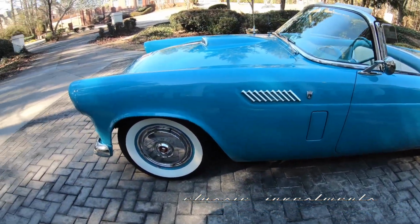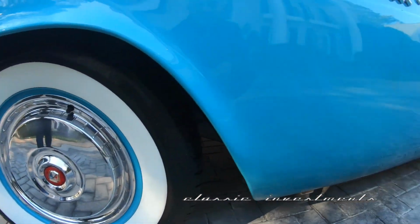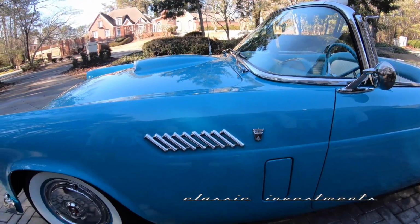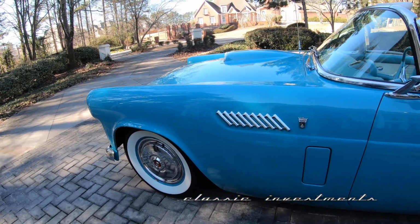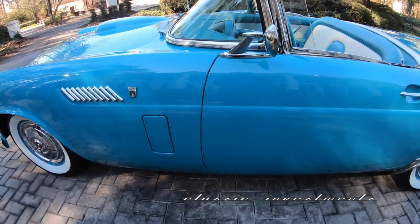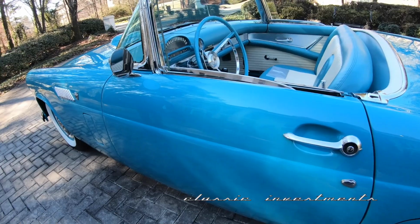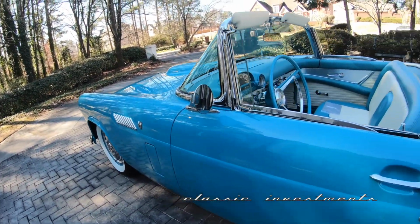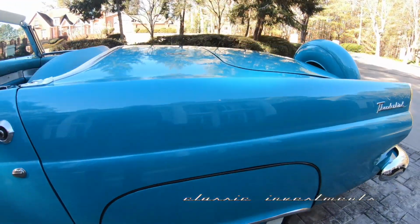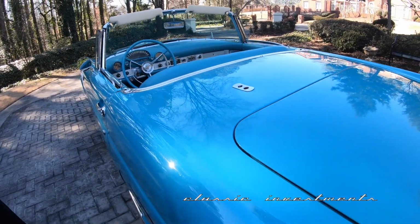Sam, the panel fit and finish on this car is absolutely incredible. It does not look like our grandmother's washboard. It is as straight as an arrow. It does have the opening free flow air vents on the side, which allowed for additional cooling on a warmer day. A complete set of wide white wall radial tires, the full disc Ford scripted wheel covers, rear fender skirts with the fender shields. It does have a set of seat belts.